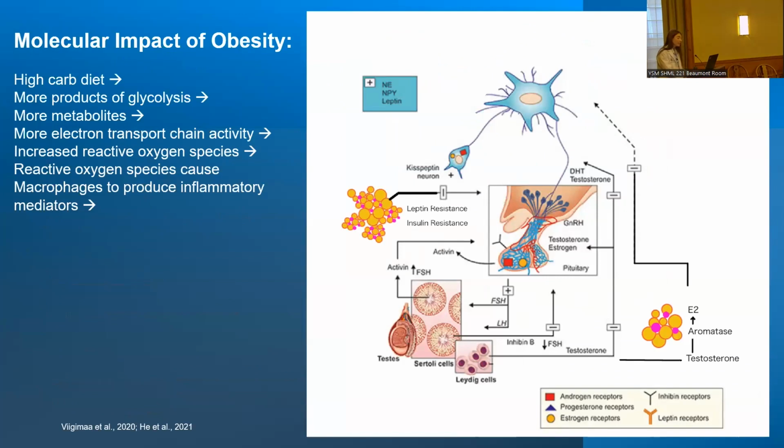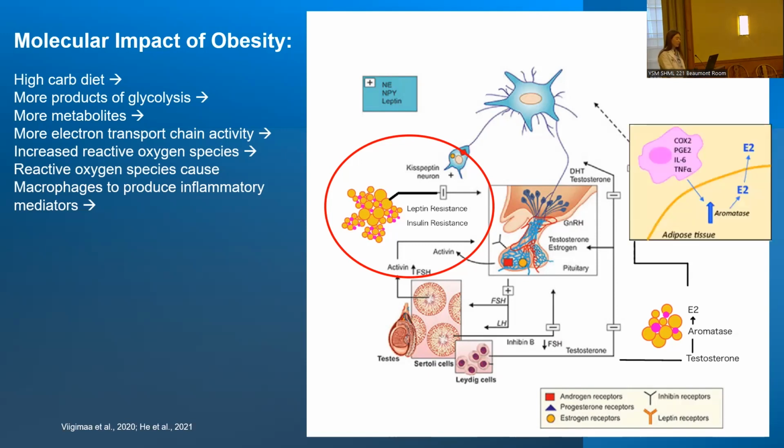As we get into the mechanisms of how obesity affects infertility, we need to acknowledge that obesity is accepted as a systemic inflammatory disease. So with a high carb diet, we're just going to go through the big picture. I think that's always helpful in learning the basics. When we have a high carb diet, there's more glucose and more products of glycolysis, creating more metabolites that need to go through the electron transport chain to be oxidized, thus generating a higher number of reactive oxygen species.